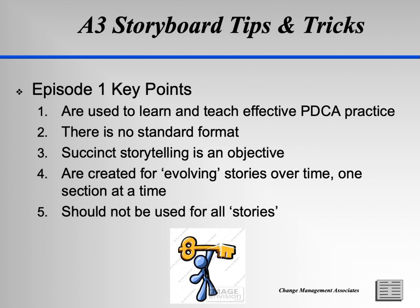Finally, there are several improvement methodologies available to the lean practitioner. A3 storyboards is just one. Therefore, we must apply it appropriately.